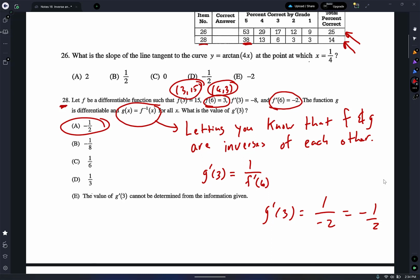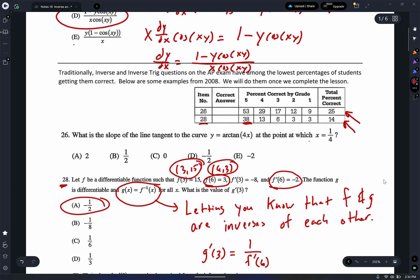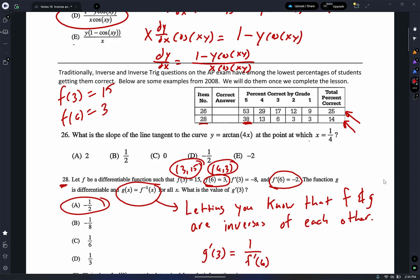If I know f and g are inverses, we're going to talk and write on here. I'm just gonna write a whole bunch of shenanigans here. If I know that f of 3 equals 15, and I know that f of 6 equals 3, and remember f and g are inverses, that means I know, what do we know? That g of 15 has to equal 3, and that g of 3 has to equal 6. Right? If I know that f prime of 3 equals negative 8, then that means that I know g prime of 15 equals negative 1/8.